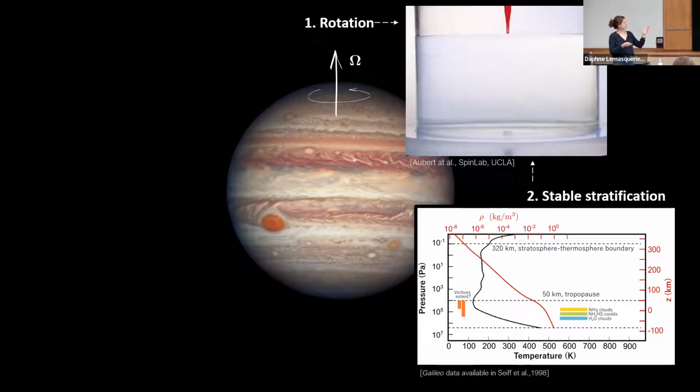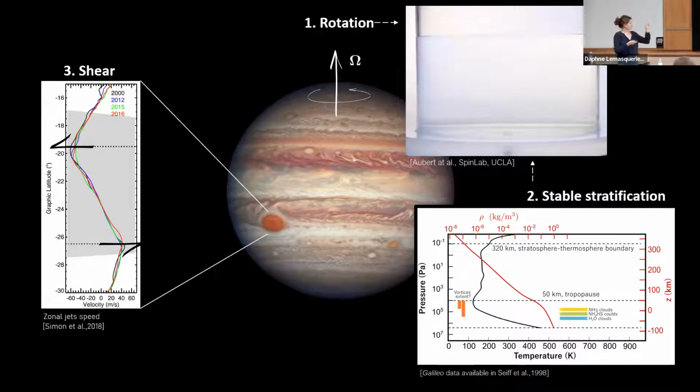Now, if we do the same experiment in a rotating and stratified flow, we're going to form a vortex when we inject this fluid, but it's not going to be able to extend vertically, whereas it would if there was only rotation. So it's going to take kind of a compromise, an ellipsoidal shape, and it's going to stay in that ellipsoidal shape. And the goal is, can we predict that ellipsoidal equilibrium shape? In addition to rotation and stratification, we decided to take into account the effect of the shear, because the vortices are sheared by the zonal winds in Jupiter's atmosphere.